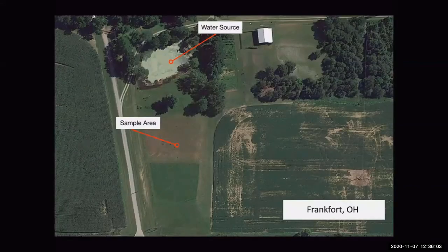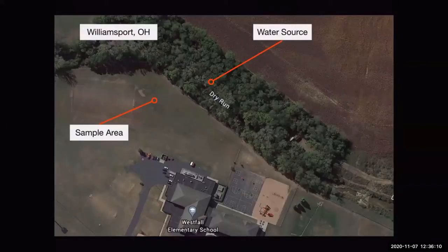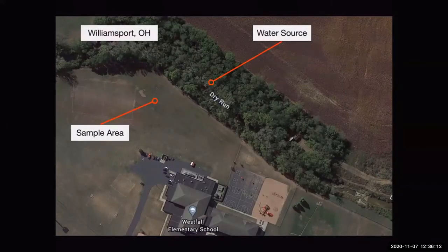The Frankfort site. There is a small pond nearby. There were crops in the field found near the sampling site. And the Williamsport site had a storm water drainage nearby. There were several farms located nearby for a food source.